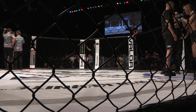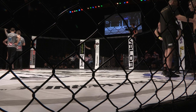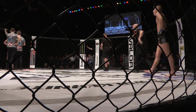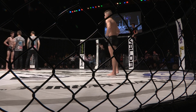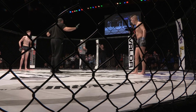He's fighting for a finish if he wants to win this one, because in my book we've got it 2 rounds to 1 in Cam Harrop's favour. Harrop definitely looking the fresher of the two right now. And again, just a quick talking to from Harrop's corner, and out they go. Short, sweet, to the point. He knows what he's got to do.